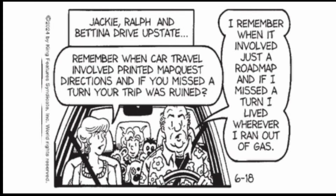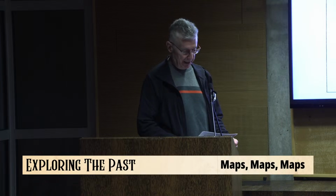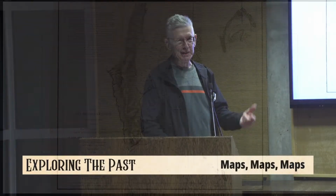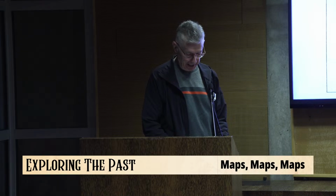So this first map is an 1851 map of San Diego Bay and adjoining coastline. And it's titled General Sketch of San Diego Bay and Los Coronados, San Diego Entrance and Approaches, and it's from a trigonometrical survey by the Survey of the Coast of the United States, published by the United States government. Now, there were a series of these surveys done along the California coast after the 1846-48 war with Mexico, where California and a big swath of the American Southwest today became part of the United States.